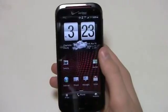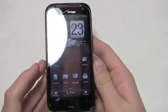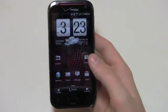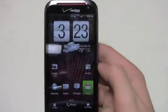So I covered this in part 1, but I want to cover it in part 2 as well because the display on this phone is absolutely gorgeous. Like I said, it's a 4.3-inch display, but it's the first true HD display to be on a mobile phone in the US. It's a 720p HD display. It's just absolutely beautiful, and you really notice it when you're looking at small text things.